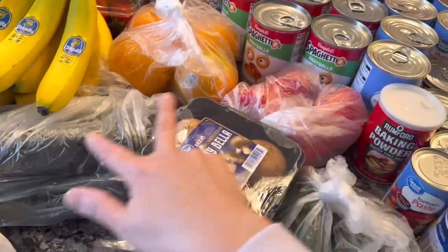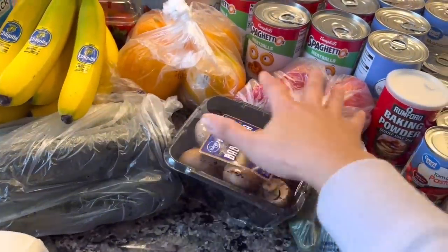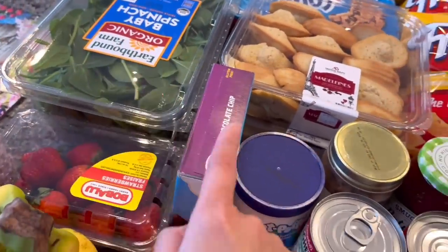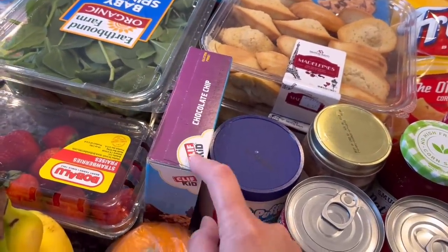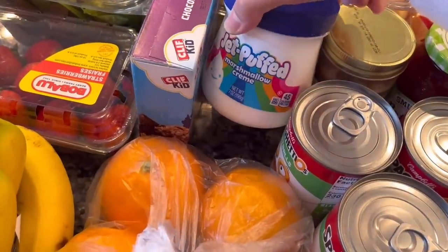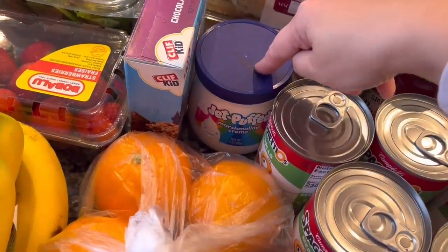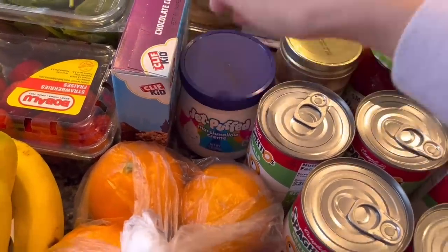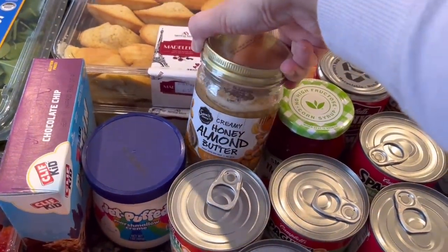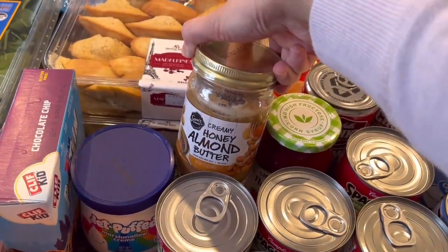I'm actually going to make this for a recipe, like a roasted vegetable. Strawberries, spinach. I pick up this Z-bar here. This is the chocolate chip. My husband got this Jet Pop. It's a marshmallow cream. And then I got this honey almond butter.